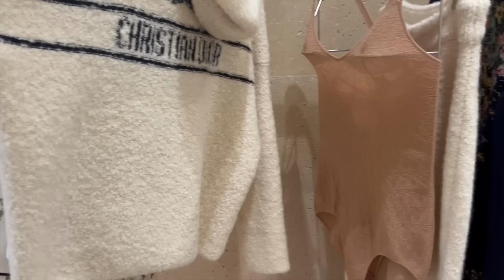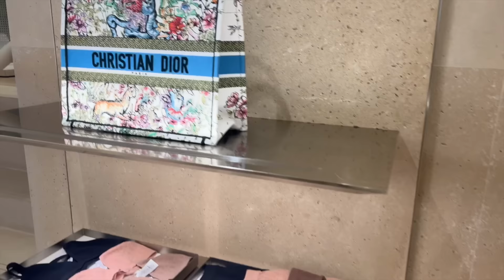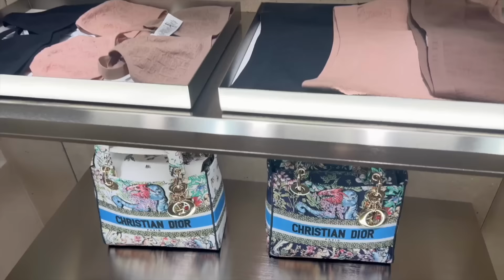We have this teddy hair with the matching joggers. Oh my god, this looks very cozy. Very, very cozy. And these are the book totes that I told you that they have the same embroidery as the jumpers and the Lady Dior's.